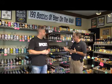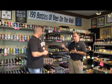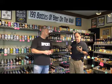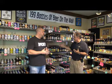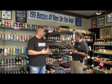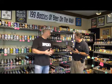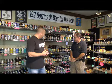The whole philosophy is only you can decide whether you like one of these beers. Your taste buds are different than mine, so it doesn't do me any good to say I like the taste of it. So if you're curious, you buy one beer. If you like it, you buy it again. If you don't like it, you're glad you didn't get a 6-pack of that particular one. That's right. I love it, and I do.